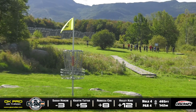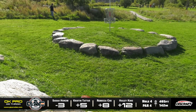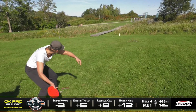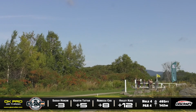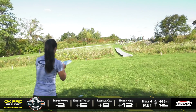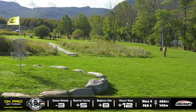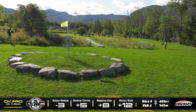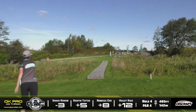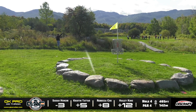No, this is where it gets a little bit sketchy for Becca's second. Oh, if it didn't hit that rock, that was checking up right next to the basket. I think it skipped off the top of the rock. No, it definitely did. Yeah. If it hit just before it, she would have a lot better luck. But that's still in range for Rebecca with how she's been putting the past couple rounds. Sarah kind of checks it up in front of the rock. She'll have about 15 feet to the basket. Yep. And Kristin nestling right there in between the rocks. This one's kind of getting away from Hailey, but that's only about 20 feet out. It's no problem.